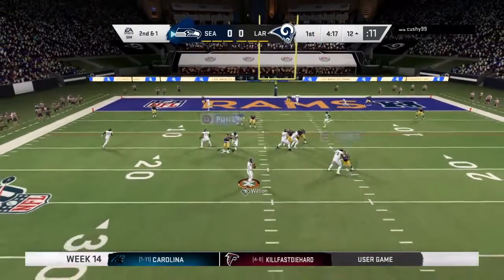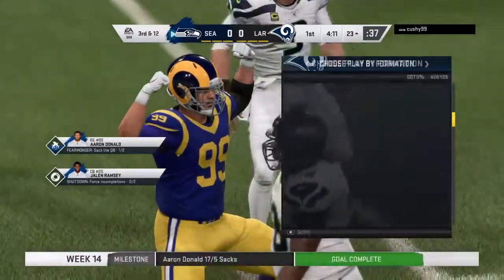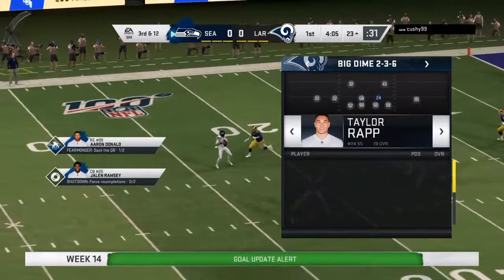On 2nd and a yard, Wilson. And he's going to go down. He's sacked back at the 24. The defensive player of the year, Aaron Donald. And they'll be facing a 3rd and 12.